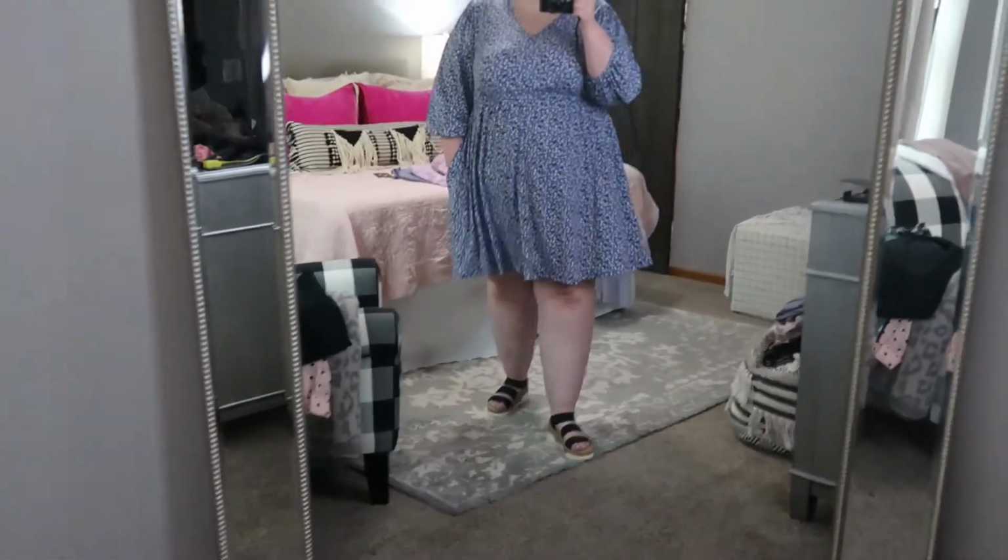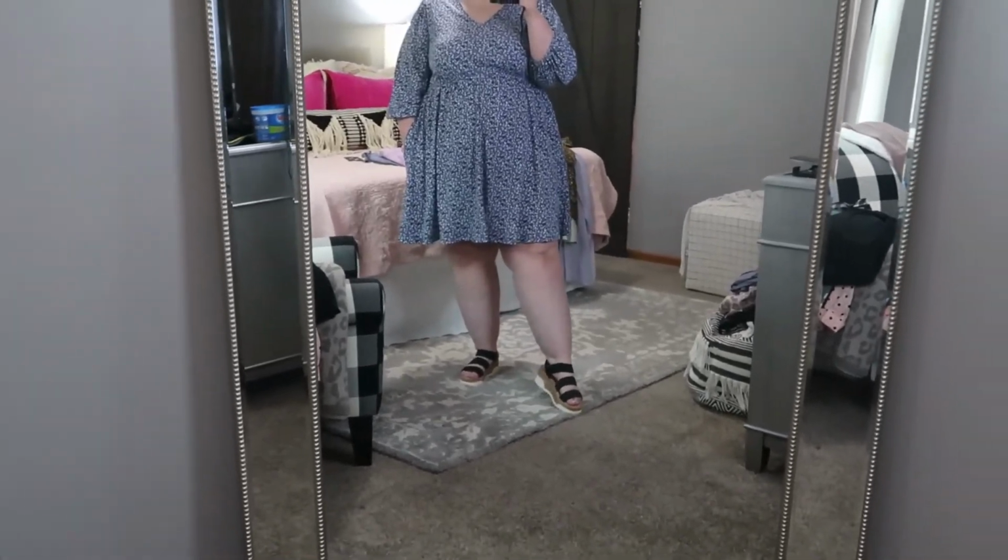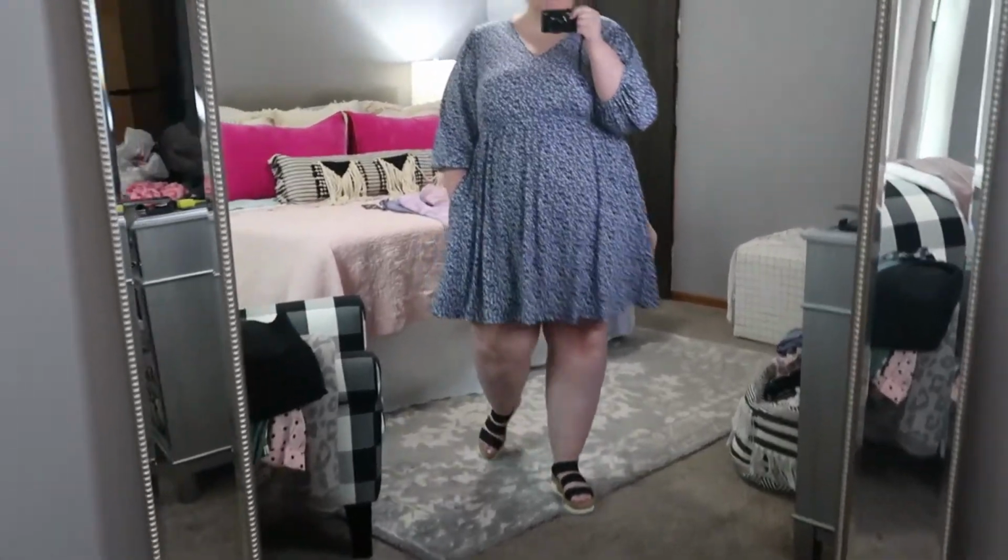It does have a fitted elastic at the bottom of the sleeve, which are almost 3/4 length. By the way, these shoes are from last year, but they have a style that is almost identical. I can link for you guys in the comments. They're my favorite go-to prettier sandals.